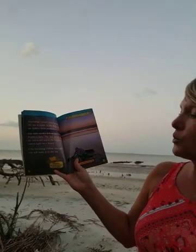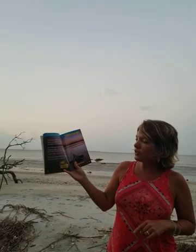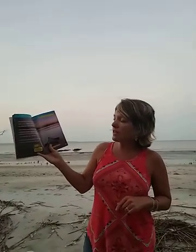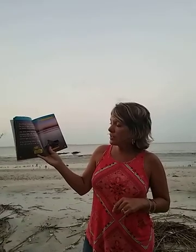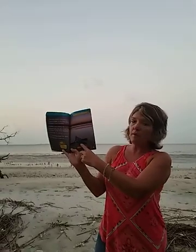Hatchlings usually crawl towards the sea at night. In the dark, they are hidden from predators. The little turtles follow the brightest light. The line where the sky meets the sea is the brightest natural light on the beach. If the hatchlings follow this light, they will make it out to sea. This is a leatherback hatchling.